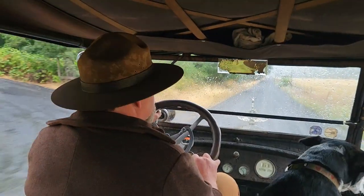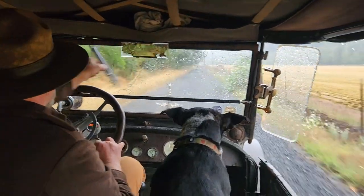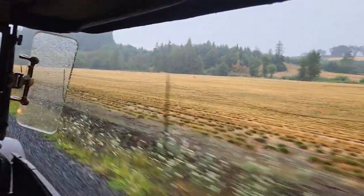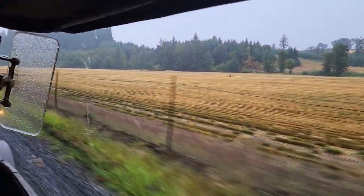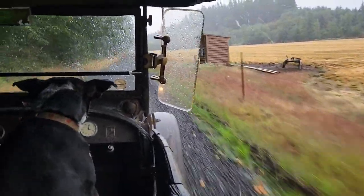And we actually did get out on one gravel road during our trip, and it went through an absolutely wonderful area that looked just about like I would think it would have looked back in the 20s. It was a real neat experience.